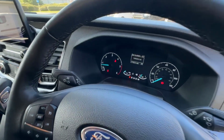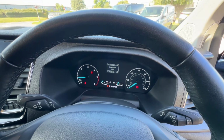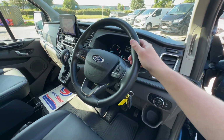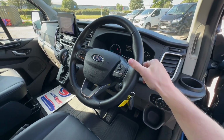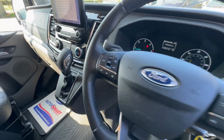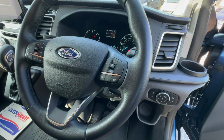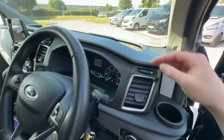vehicle. Now the mileage, I have alluded to this a few times in the video, 81,785 miles. You can see it's all idling correctly there, as it should be. No warning lights on the dashboard. Looking at the steering wheel, leather multifunctioning steering wheel. On the left hand side then you've got your cruise control settings there and your volume for the radio underneath that. On the right hand side then, onboard computer control there, and you can answer and hang up the phone there underneath. And again, just lovely condition inside here.